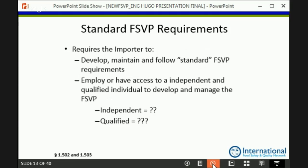Independent means the person, whoever develops, implements, and manages this foreign supplier verification program, must be independent in terms of a financial potential conflict of interest with the foreign supplier. I think that is easy to understand. I cannot have potential conflict of interest.